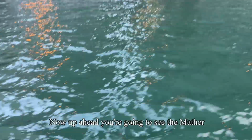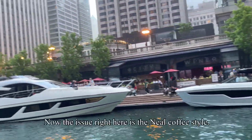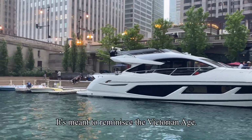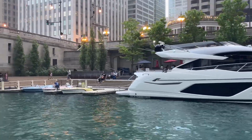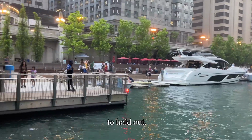Now up ahead, you're going to see the Mather Tower, built in 1927. Right here is the neo-Gothic style. It's meant to reminisce the Victorian age. It was completely repurposed. It's a busy boutique hotel.